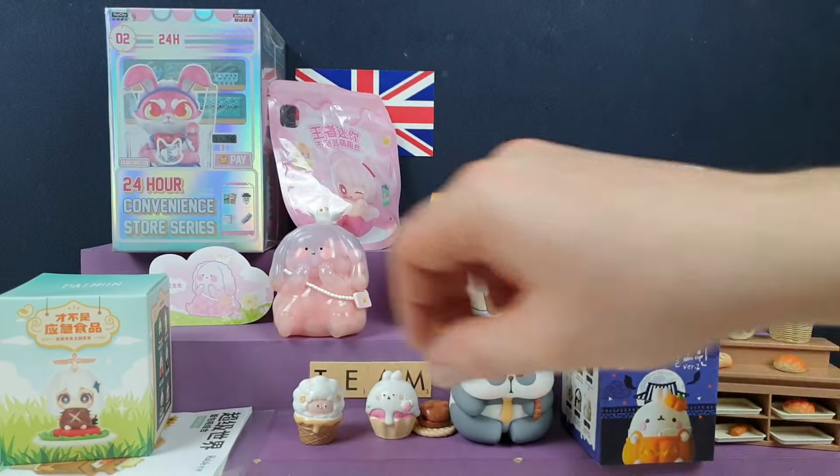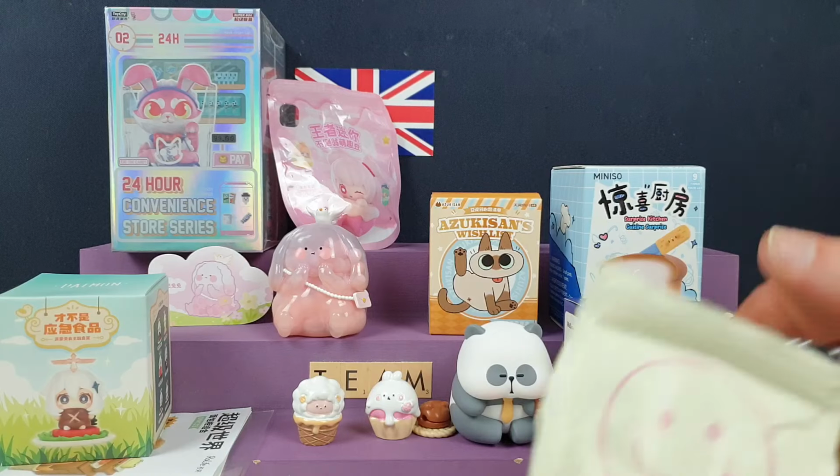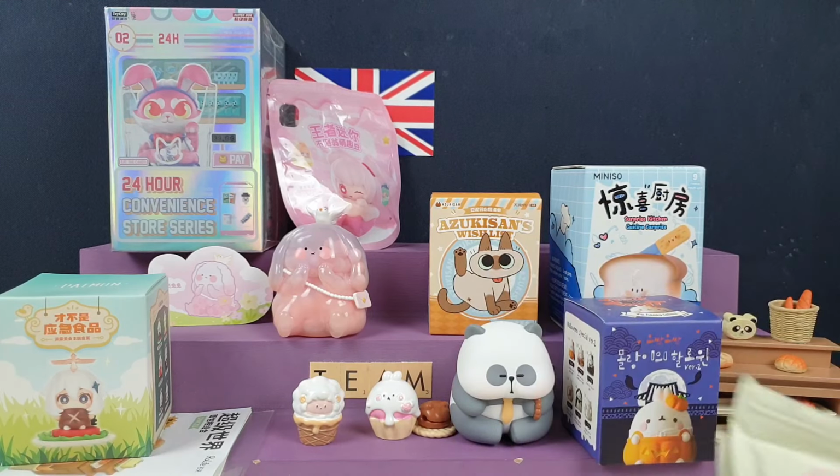Right, so did you get two in that blind bag, or have you got any more? That's it. That's two. So then you got another blind bag. Do you get maybe another two in that one? Or another... That's it. We only get one in each. You only get one in each.